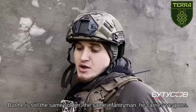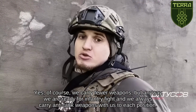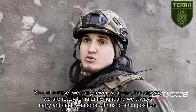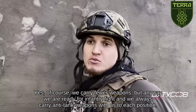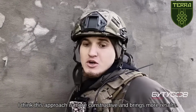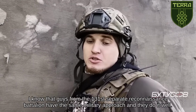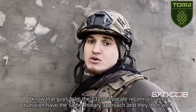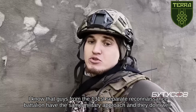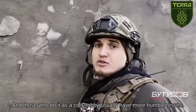He carries weapons. Yes, of course, we carry fewer weapons, but anyway we are ready for infantry fight, and we always carry anti-tank weapons with us to each position. Anything could happen. I think this approach is more constructive and brings more results. I know that guys from the 131st Separate Reconnaissance Battalion have the same military approach, and they do it well. And those who do it as a civil hobby usually have more humble results.